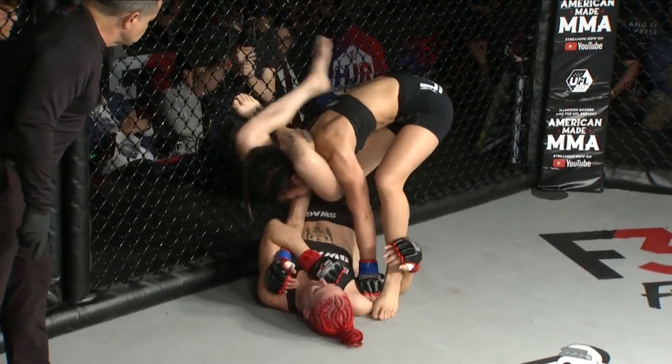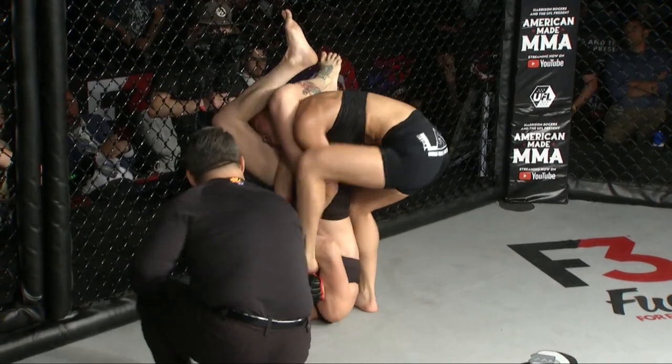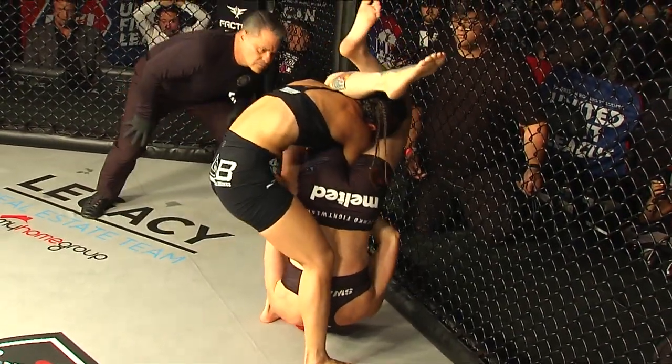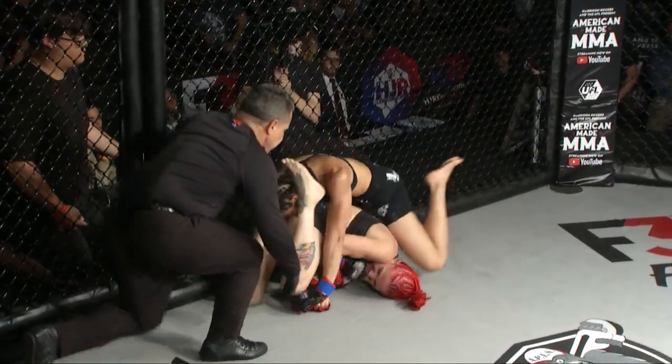Oh, that's it. Now this is trouble. Tightening up. Now she's switching for the armbar again, looking for the second armbar finish. She's going to pop it. Oh, my goodness. She's driving the hips forward. Rosalani trying to survive this. Oh! You got to be careful.